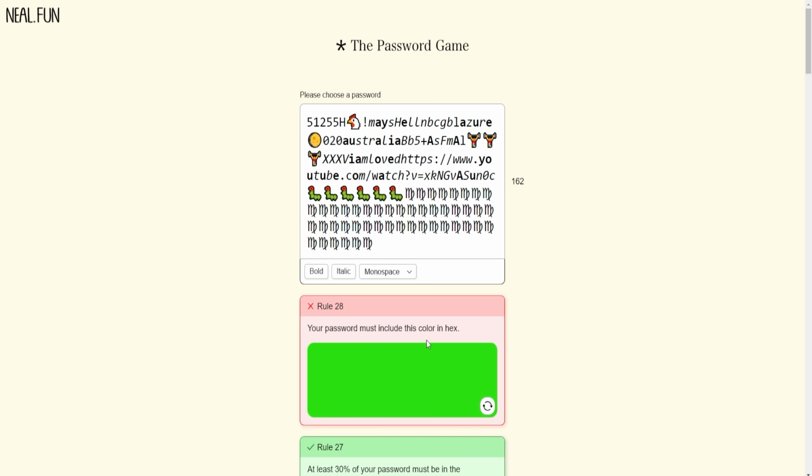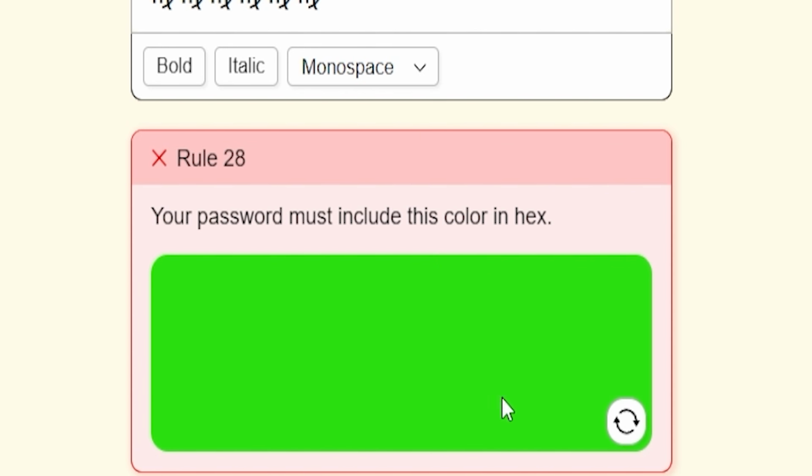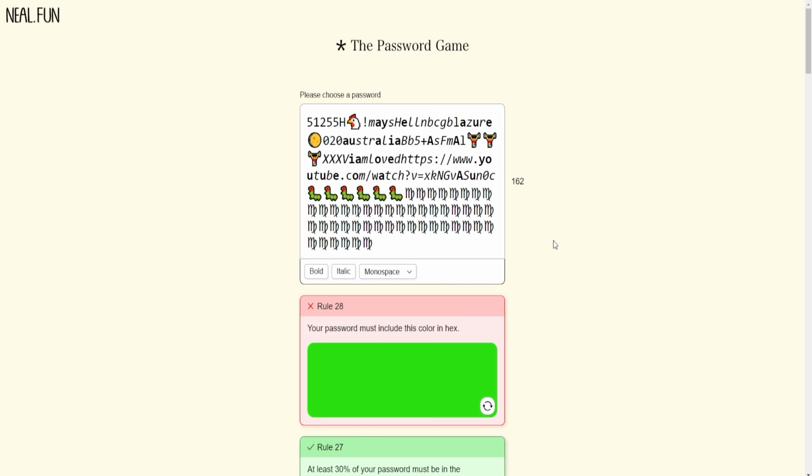Your password must include this color and hex. See, that's going to be a problem because that's going to add letters and numbers. And also, I don't know what this color and hex is. I'm also scared to open Photoshop because it's an Adobe program that's going to crash my entire computer. A little bit of struggle later, I think I've got the hex code, and of course it's in Wingdings because I didn't change it back. So that's probably not bad. Those are low numbers. I think I could work with that at least for now.